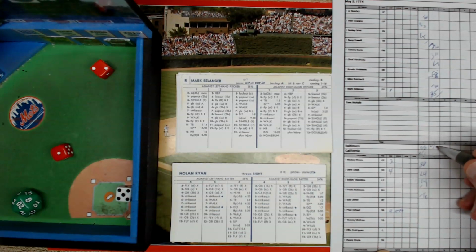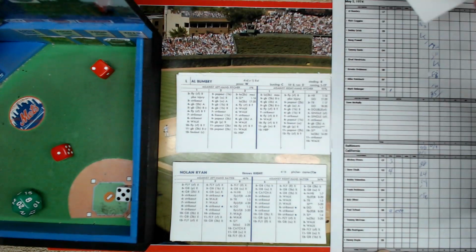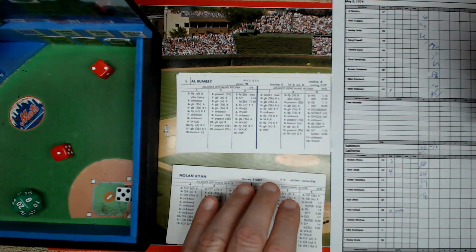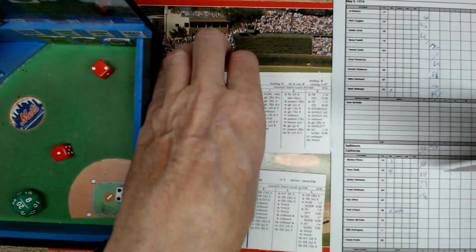So no runs on 1 hit and 2 walks. The bases are left loaded. And we move to the bottom of the second. I'm going to go over the lineup for the California Angels now.